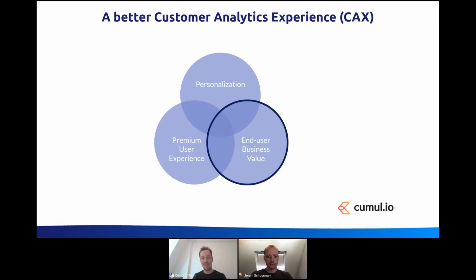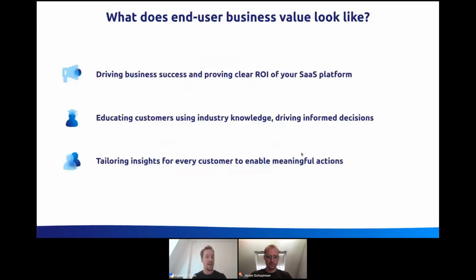But of course, every SaaS business is different. And so today, Joram will provide you an example of what end user success looks like in their video conferencing solution, 24sessions. For them, it means three key items. It starts with showing the customer how video actually creates value for their business. And then afterwards, once they have proven clear ROI, they leverage their deep industry knowledge to help their customers look at the right data in order to make informed decisions faster. And then finally, they work with every customer to set specific and personalized goals and provide them with metrics to follow up, so that they can make the right actions later and help move their business forward faster.